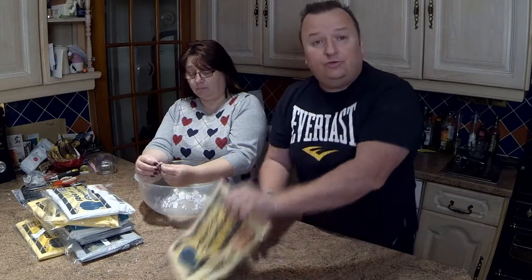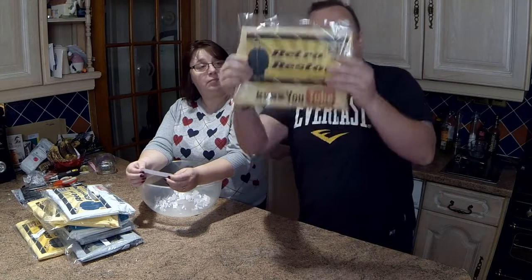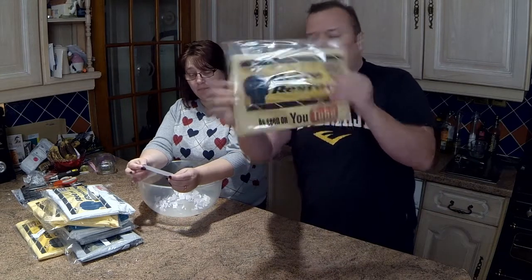Now we're down to the two children's size or small adult. This is a youth large. Again, same orangey sort of yellow colour. And who's that for?